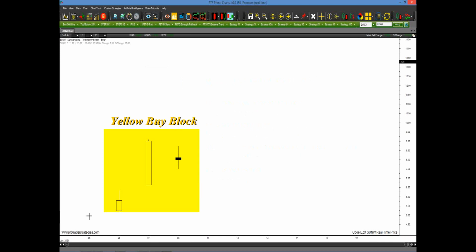If you get a yellow buy block, that means that most likely, not guaranteed, but a high probability that this stock, this future, whatever you're trading is going to go up, and not just up at a slow trend, but a nice extreme uptrend. Sometimes it goes straight up. Sometimes it goes in a nice orderly fashion, but you'll see it go up a good portion of the time. So a lot of the traders say, that's great, Steve, but how do I get in? What do I do? Well, there are a lot of techniques for trading this.